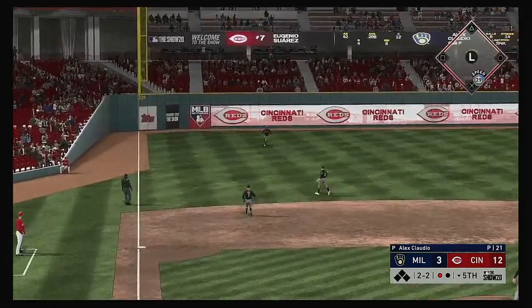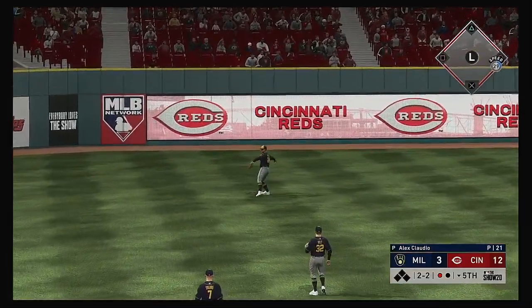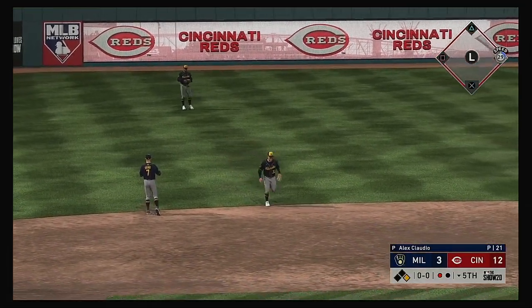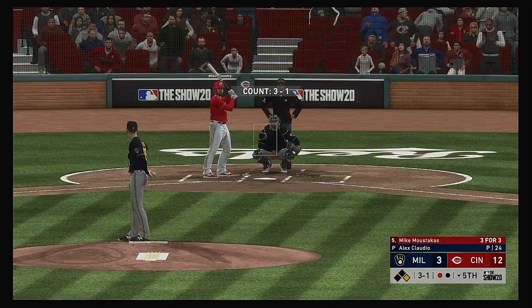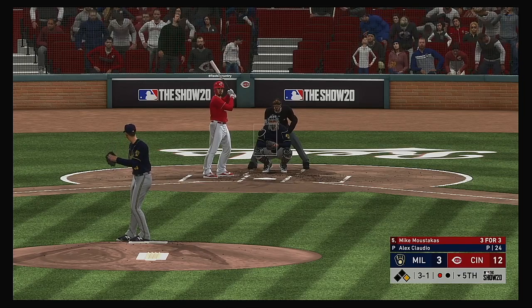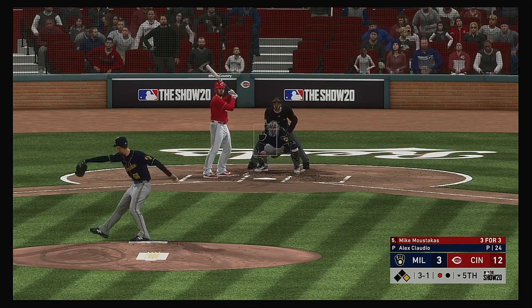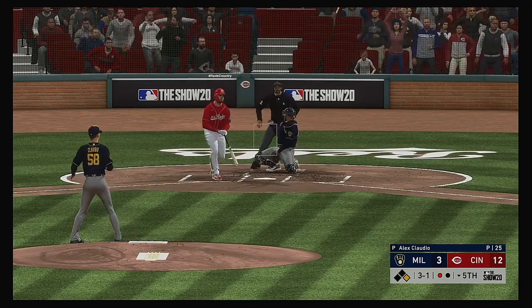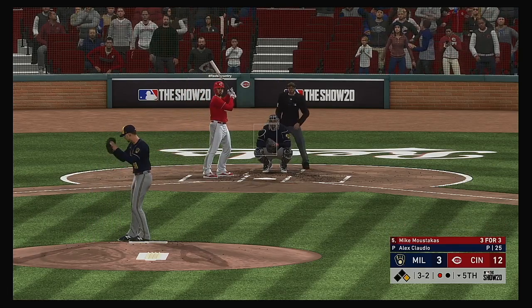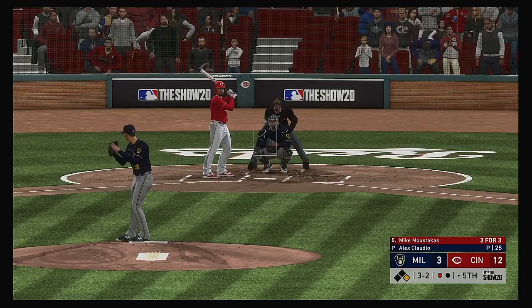Hard ground ball. Defense played him perfectly. And just past his outstretched glove into left, a base hit. Standing in now, Mike Moustakas. And this will be fouled away. Runner at first here, one man out.